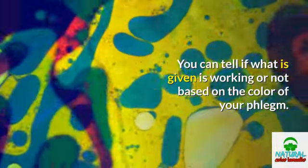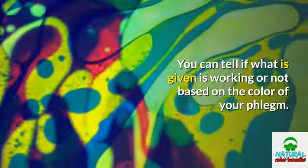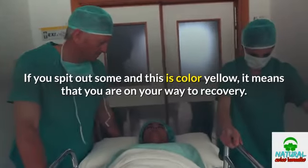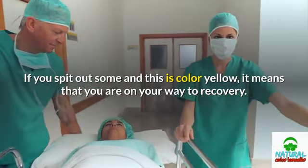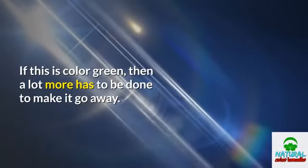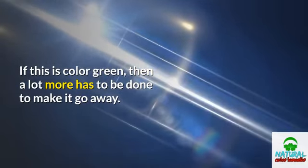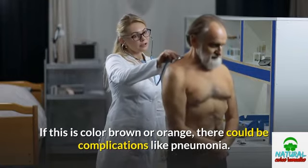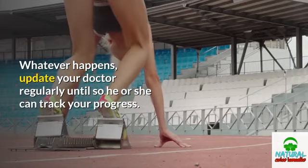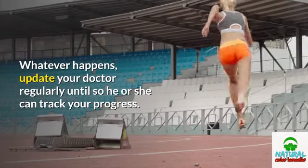You can tell if what is given is working or not based on the color of your phlegm. If you spit out some and this is color yellow, it means that you are on your way to recovery. If this is color green, then a lot more has to be done to make it go away. If this is color brown or orange, there could be complications like pneumonia. Whatever happens, update your doctor regularly so he or she can track your progress.